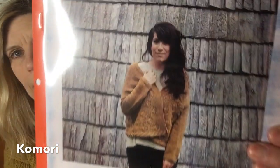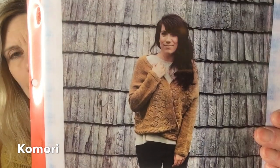Let's see, acquisitions. I have been wanting to make Melody Hoffman's Komori sweater for a while now, ever since I received the pattern. It is such a pretty, pretty pattern, and she used Cascade Eco Plus.